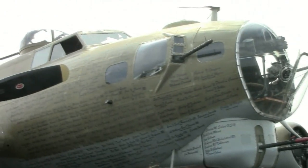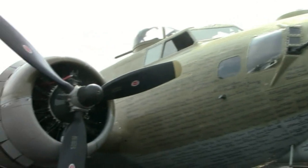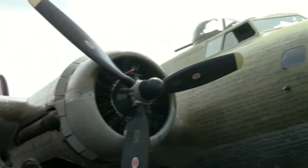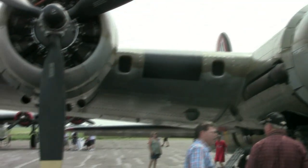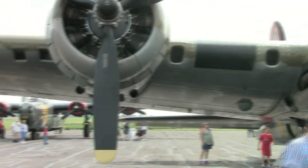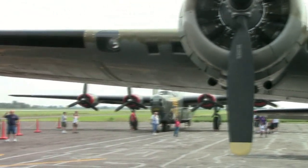Yes, this is a G model B-17. It's got the chin turret with twin 50s up front. That was one of the things that they incorporated versus the earlier B-17 models. So yeah, this is one of the last variants that was built as a B-17.